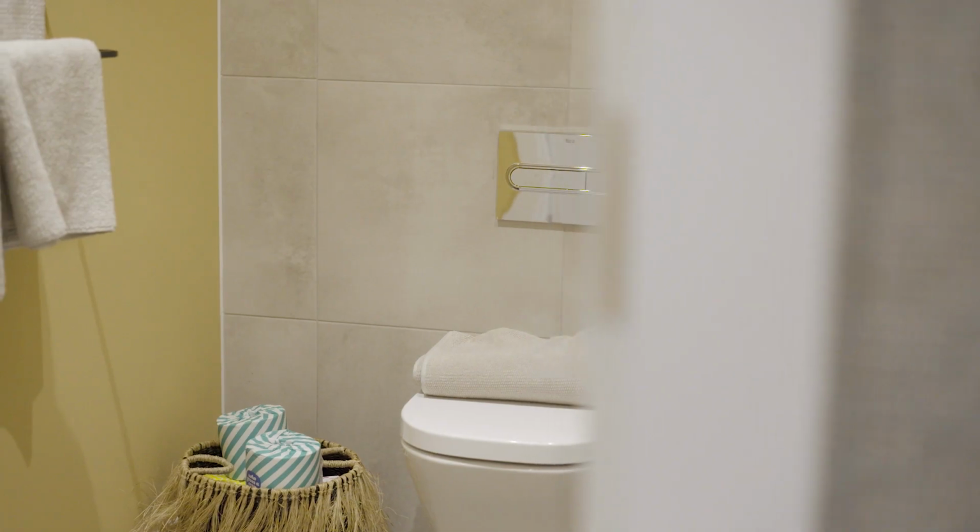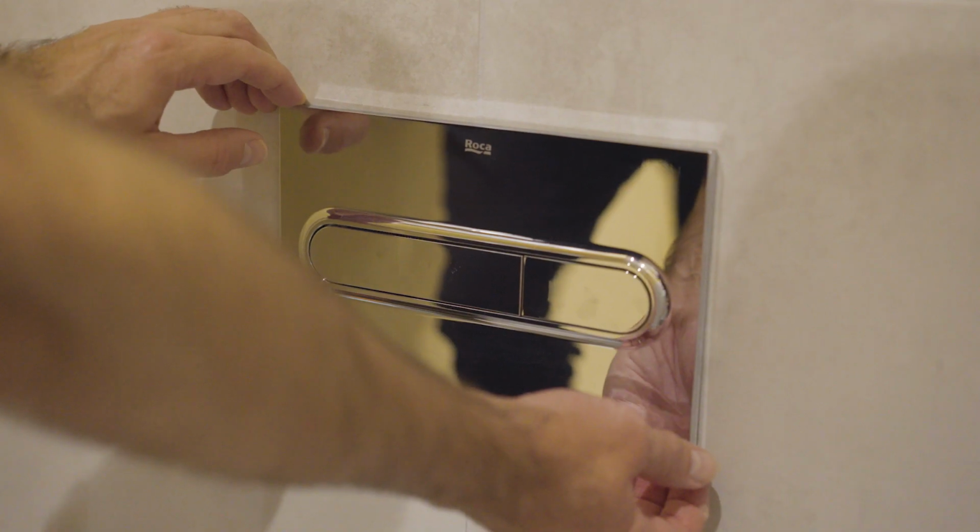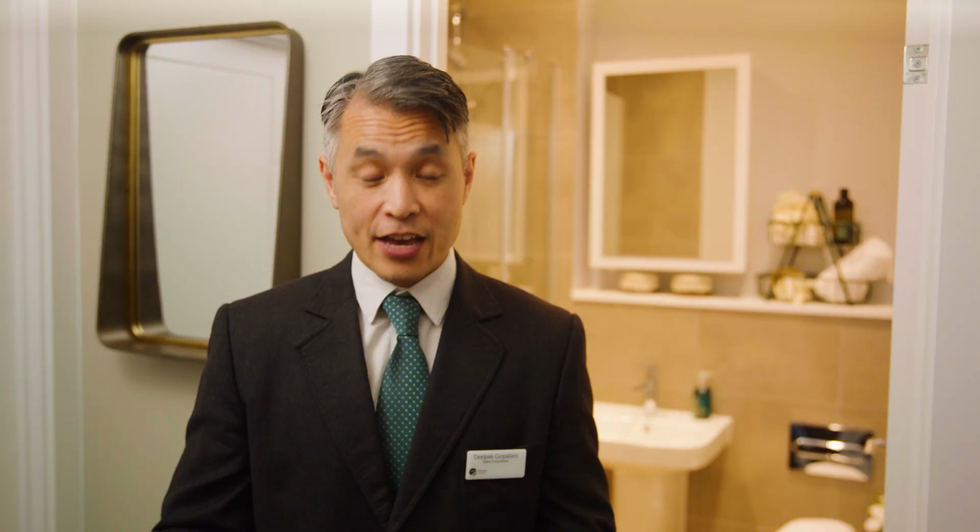If you are in a hard water area, ensure that your toilet cistern is descaled periodically to reduce the risk of blocking the flush mechanism. You can access the cistern via the front flush panel of your toilet. If in doubt, please seek professional advice.